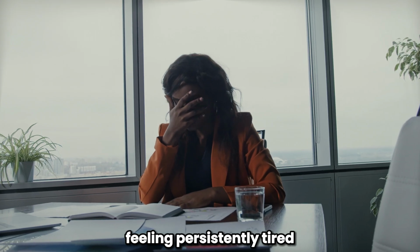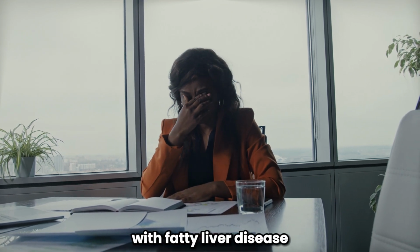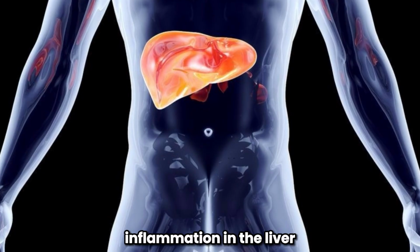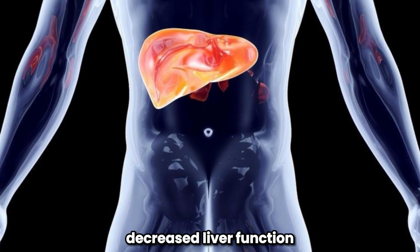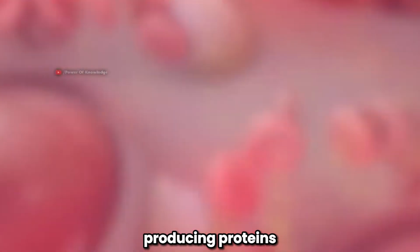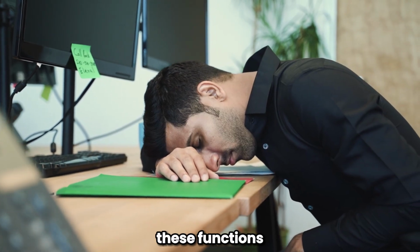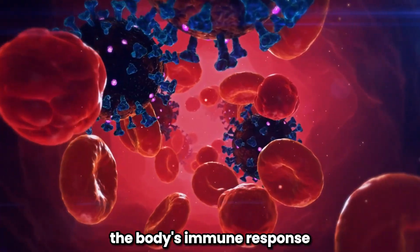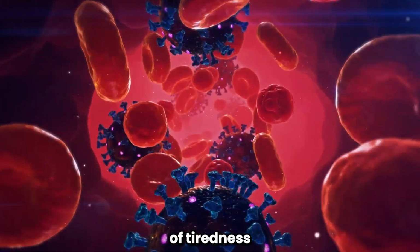Fatigue. Feeling persistently tired or weak is a common symptom experienced by individuals with fatty liver disease. This can be attributed to several factors. Firstly, the inflammation in the liver caused by fat accumulation can lead to decreased liver function. The liver plays a crucial role in processing nutrients and toxins, producing proteins, and storing energy. When the liver is compromised, these functions may be affected, leading to feelings of fatigue. Additionally, the body's immune response to liver inflammation can also contribute to feelings of tiredness.